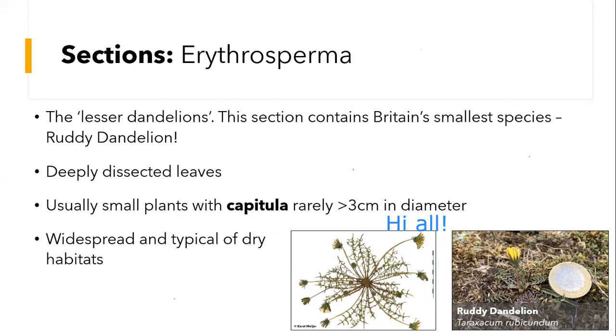Okay, so section Erythrosperma, the lesser dandelions, are characterised usually by these very, very dissected, almost pinnate leaves, which we can see particularly well, hopefully, on this picture on the left. Very deeply dissected leaves. They tend to be very small plants with capitula or flower heads rarely exceeding 3 centimetres in diameter. This section is widespread and it's typical of very dry habitats. You'll often find them in abundance in places like limestone grasslands, chalk grasslands, sand dunes. And so, yes, very widespread section, typical of dry habitats.